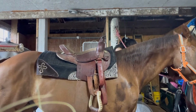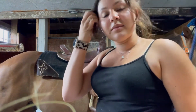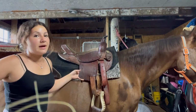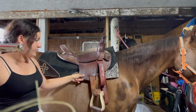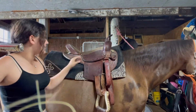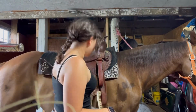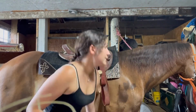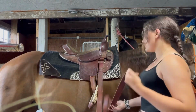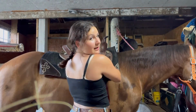So this is my famous lesson saddle here. I'm going to be getting a new one, but this was the saddle that I started riding in, and the fenders are cut off of it because we added extra holes and things to it. But it's comfortable. Sometimes when I have to get on one of the horses to demonstrate something with the kids, instead of switching saddles, I can actually ride in this one because the stirrups go long enough for me to be able to ride in it.